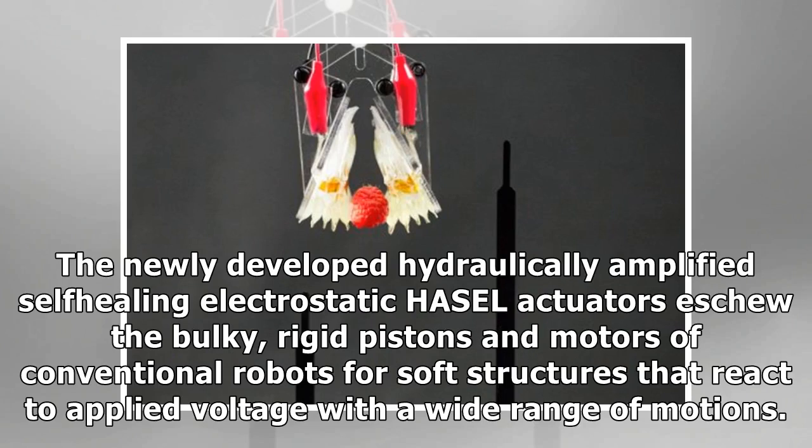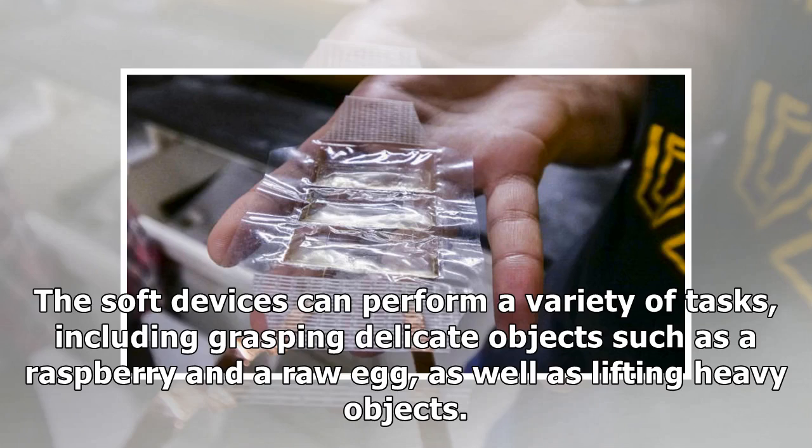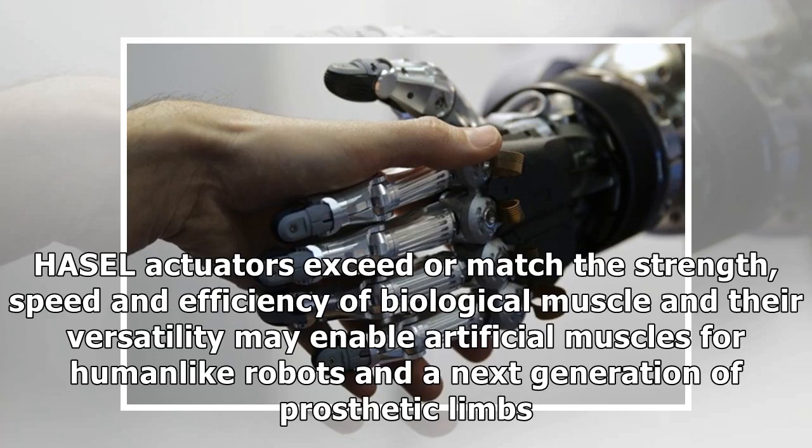The newly developed hydraulically amplified self-healing electrostatic HASEL actuators eschew the bulky, rigid pistons and motors of conventional robots for soft structures that react to applied voltage with a wide range of motions. The soft devices can perform a variety of tasks, including grasping delicate objects such as a raspberry and a raw egg, as well as lifting heavy objects. HASEL actuators exceed and match the strength, speed and efficiency of biological muscle, and their versatility may enable artificial muscles for human-like robots and a next generation of prosthetic limbs.